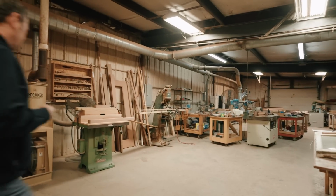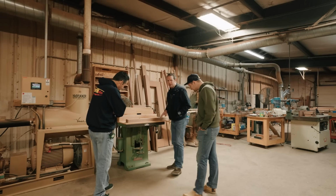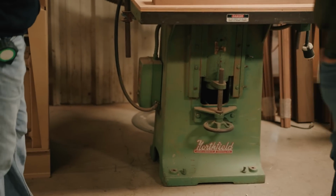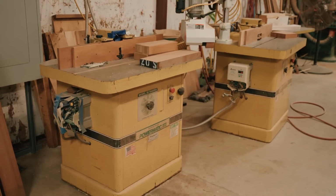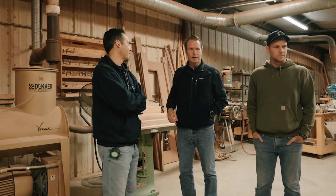Why is all your stuff old? We're going to talk about this. Look at this, an entire cast iron base. Break your toe. Look at those new Powermatics, stamped steel. And those aren't even new Powermatics.